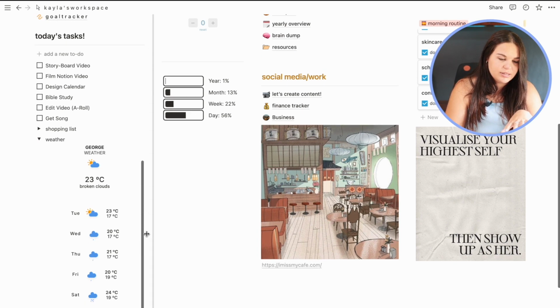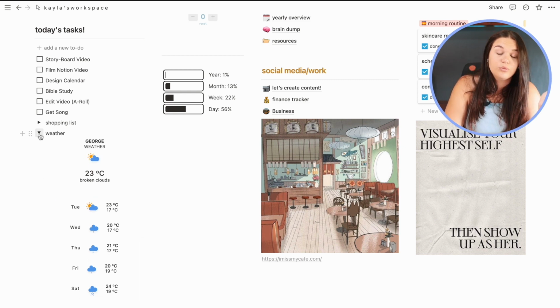But here I just have this little weather widget for if I'm interested in seeing the weather, it's right there.